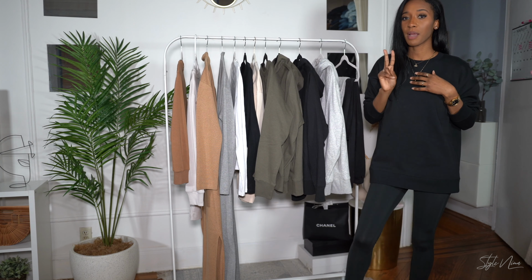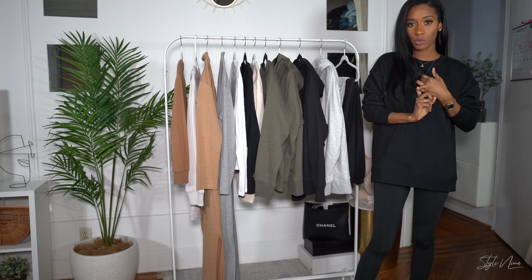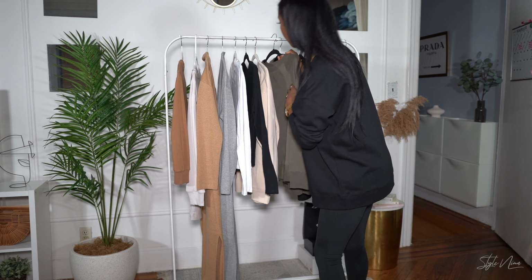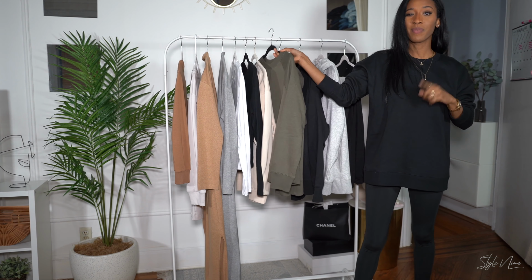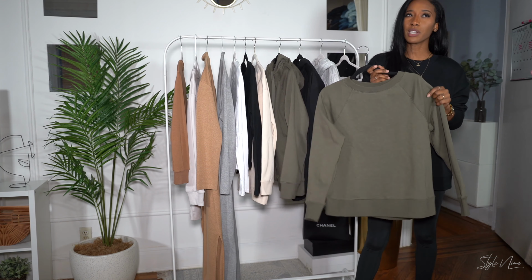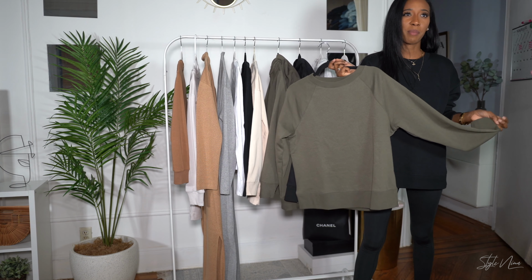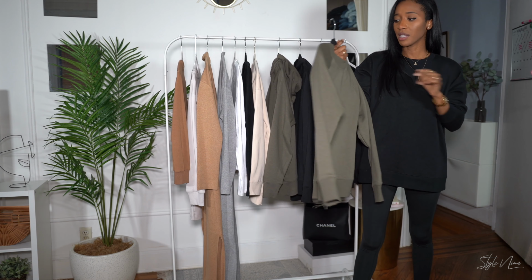Now, there are two different types of sweatshirts. One is an oversized sweatshirt and one is a regular fit. This, let me see. So the green one is the regular fit. I got a medium in it because I want it to be oversized, but then I'm like, what if I also want it fitted, right? With like a pair of jeans or something. So I ended up getting this one in a medium.